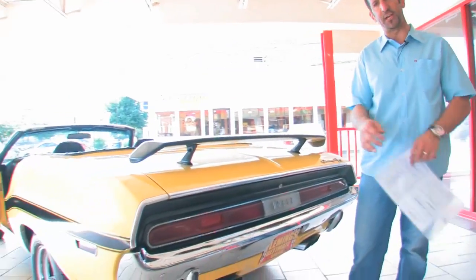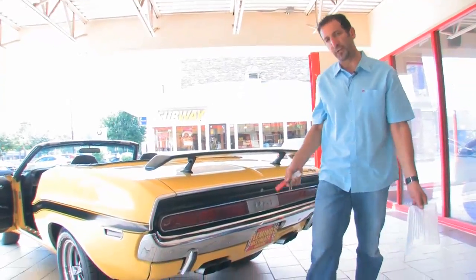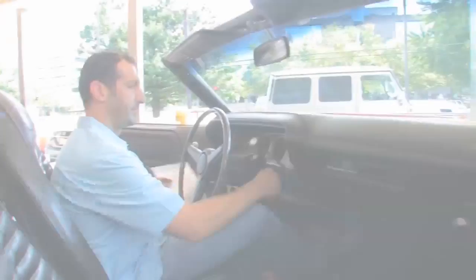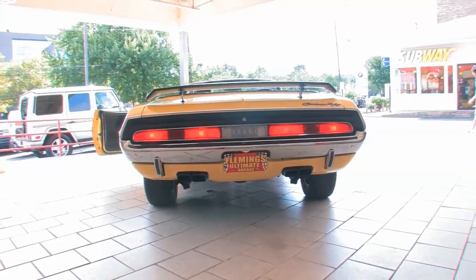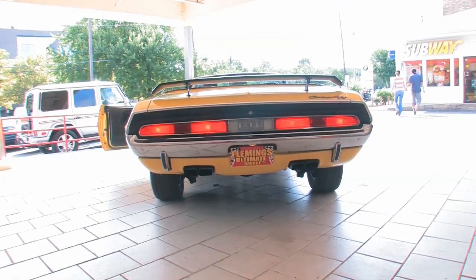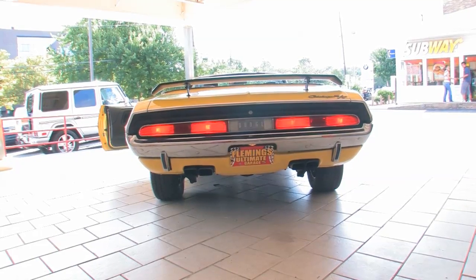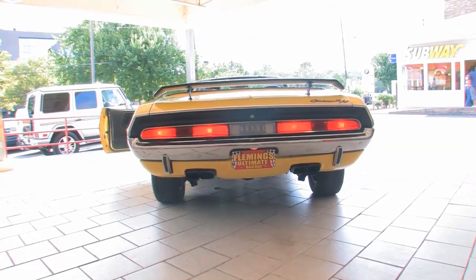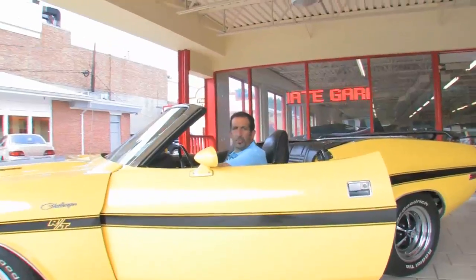And I said this car sounds great. Mopars tend to sound great in general, and this car sounds really good too, so how about I go ahead and start it for you. I'm going to go ahead and put the top up for you.